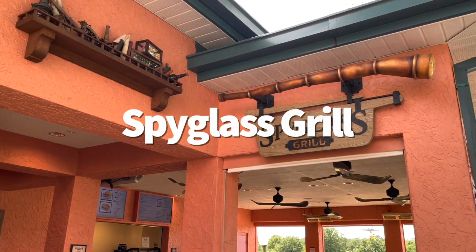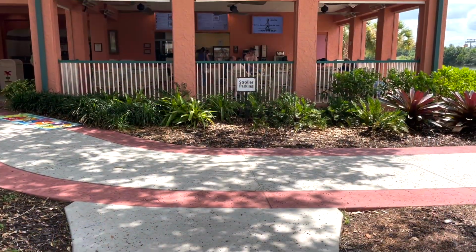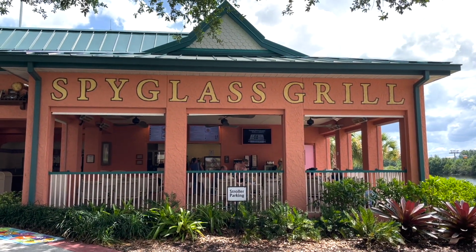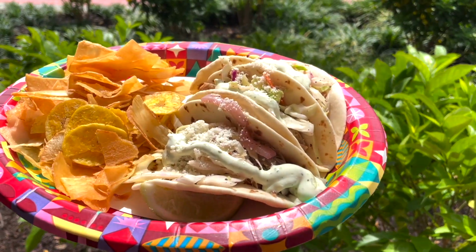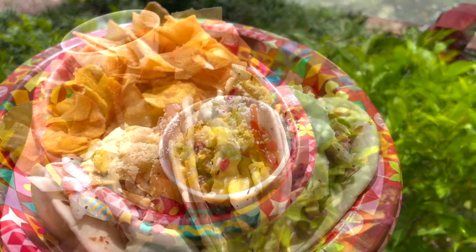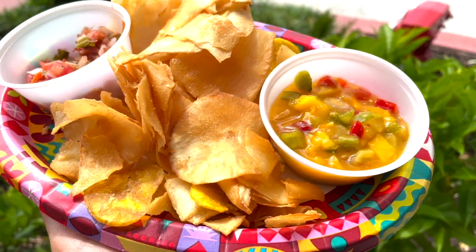Okay, Spyglass Grill. Gonna be real with you here. I often forget Spyglass Grill exists, but it does. And much like Centertown Market, it offers up a variety of island-inspired foods, along with those classic quick-service noshes. This location also is a great spot for those looking for plant-based meals, since Spyglass has options like the Trinidad Crispy Yuca Bowl, the Impossible Burger, and the Black Bean Tacos.